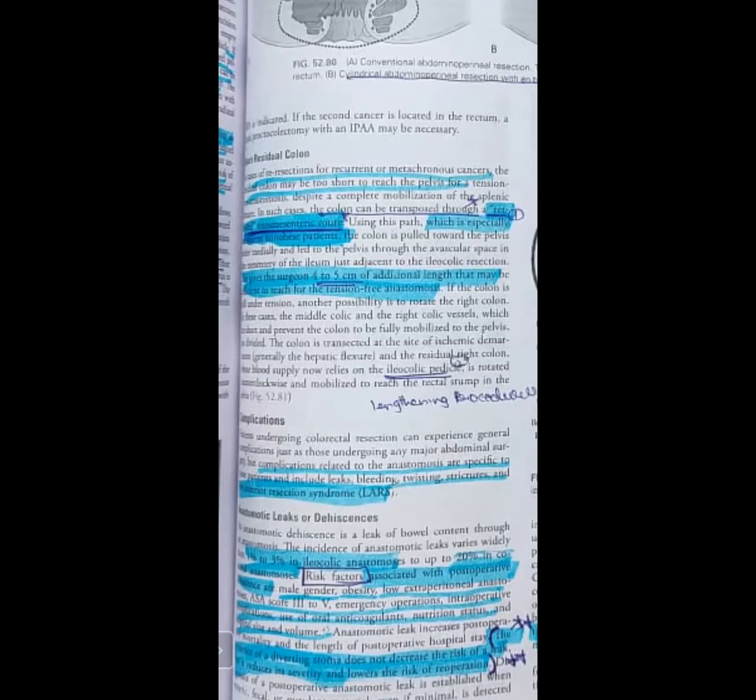So next circumstance, short residual colon. If we get a recurrent tumor or a metachronous tumor, while going for re-resection, the residual colon may be too short to reach the pelvis for a tension-free anastomosis. So there are two approaches for performing a tension-free anastomosis. First is that the colon can be transposed through a retroileal transmesenteric route. Using this path, which is especially feasible in the non-obese patient, the colon is pulled towards the pelvis more medially, and we create an avascular plane in the mesentery of the ileum and pull it up. This will give an additional 4 to 5 centimeters, which may be sufficient for a tension-free anastomosis.